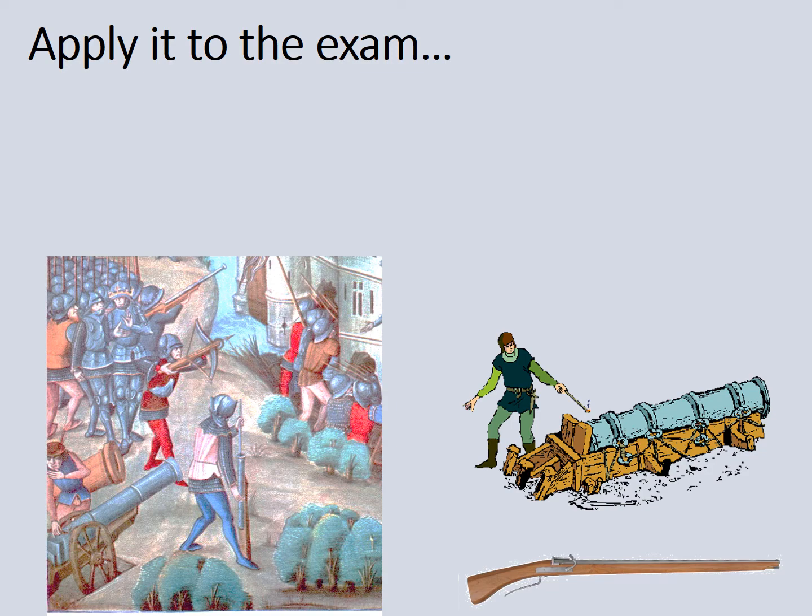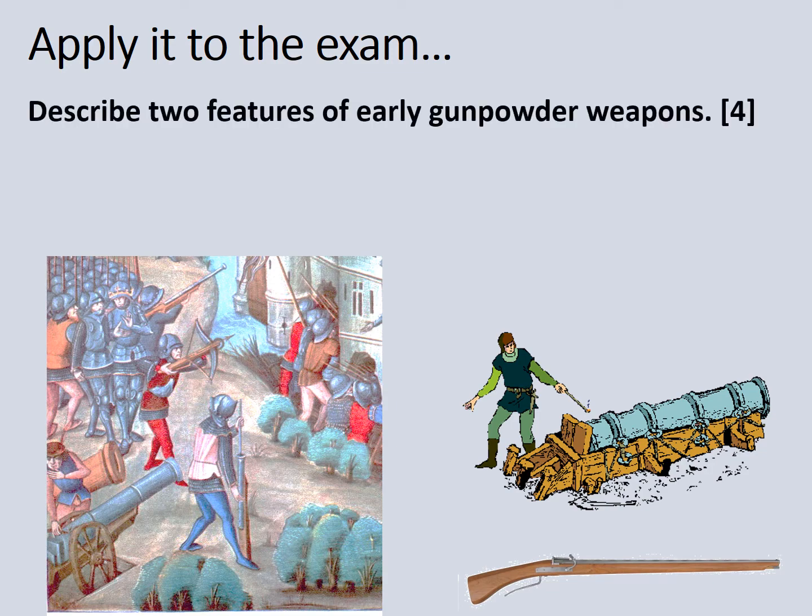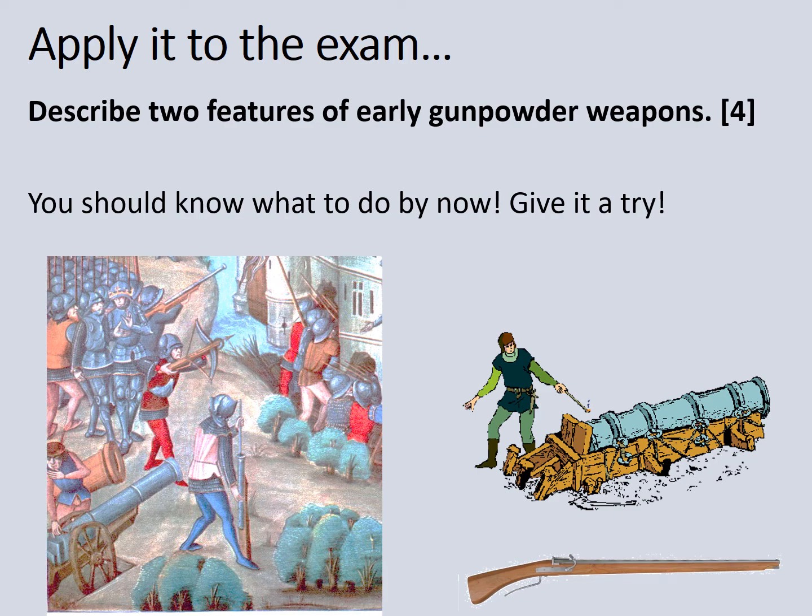Here's how you might apply this knowledge to the exam. This is going to be a simple 4-mark question and it will not take you long to do. Describe 2 features of early gunpowder weapons. You should know what to do by now, so give it a try. You'll only want to spend about 5 or 6 minutes on this.